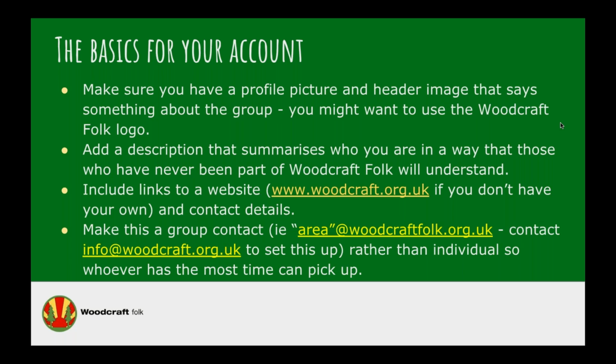You want to add a description and put that kind of bio text on any social media platform, and you want to summarise who the group are in a way that those who have never been part of Woodcraft Folk will understand. So you need to include some of those words that explain that they run fun activities for children and young people, that we believe in education for social change, as well as more specifics of saying we are members of Woodcraft Folk and we are based in this place. Key facts about the group so that anybody could get a good picture of who the account belongs to. And make sure you include a link to a website.